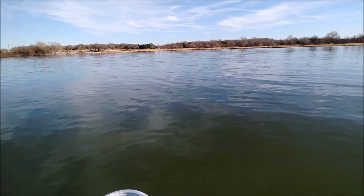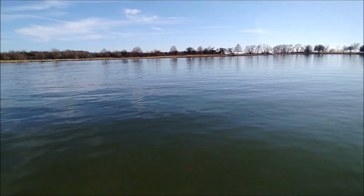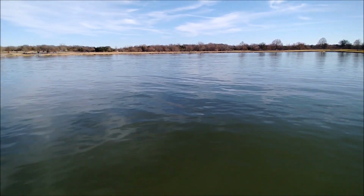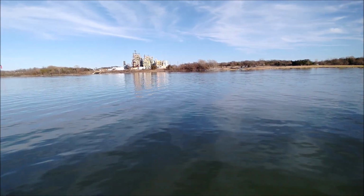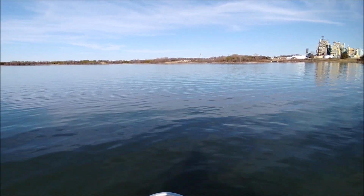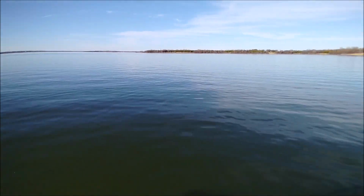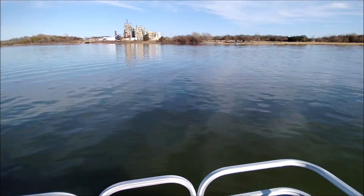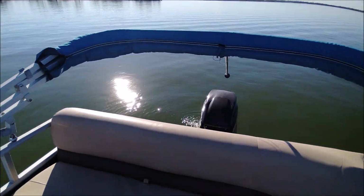I might add that this is one incredible day today. Wind is next to 0. It's January the 5th, if I'm not mistaken, and it's probably in the 60s. With no wind, I mean, you couldn't ask for a better day. So, with that having been said, let's go for a quick spin on this thing.